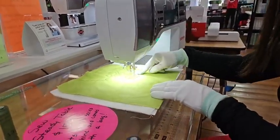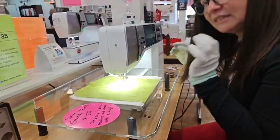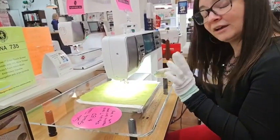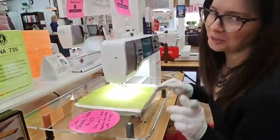And I like this clear foot. This is also on a 20% off sale because you can really see what you're doing. I will warn you right now, I have not done free motion quilting on a domestic since I got my long arm, so I'm pretty rusty.